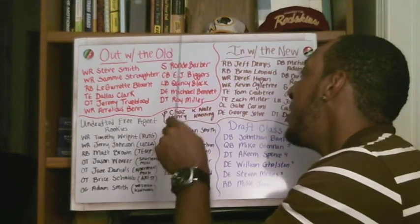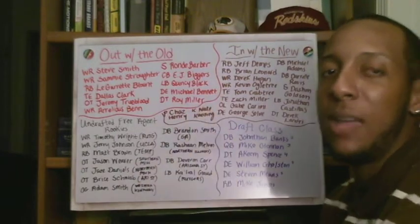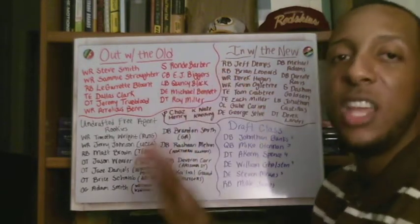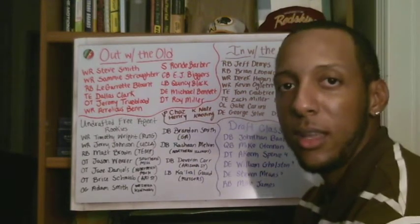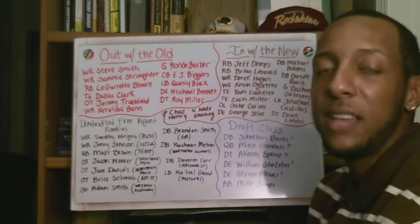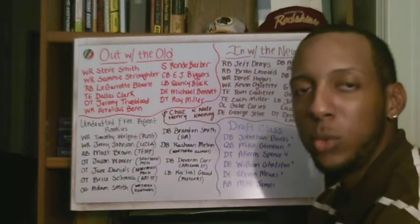You look at safety Ronde Barber, as we move to the defensive side of the football. And that's probably one of my favorite Bucs. He's probably one of my favorite Tampa Bay Buccaneers of all time. This guy, you didn't hear much out of Ronde Barber, all you saw was results on the field. And I'm pretty sure he could have played another year or two in the league, but there is definitely a sense of the Buccaneers trying to move on, getting younger in the secondary. You go out and you make some moves in this offseason.